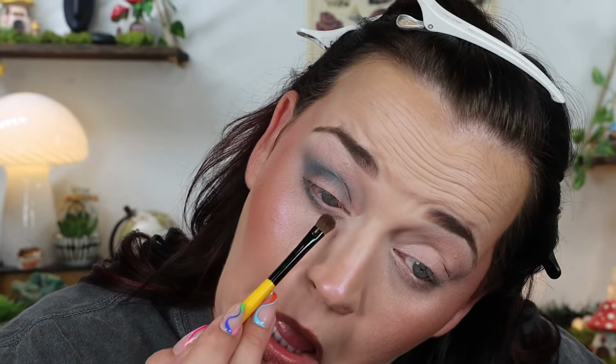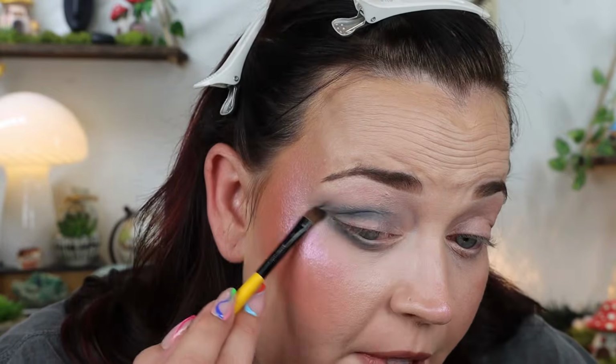I'm going to move over to the E04, and we're going to press this up against the lower lash line and just blend that out. I mean, this is a pretty deep shade. And it's blending nicely. It's also layering very nicely.